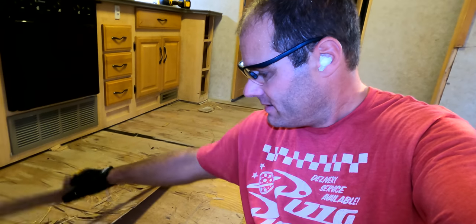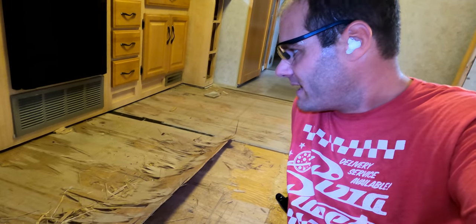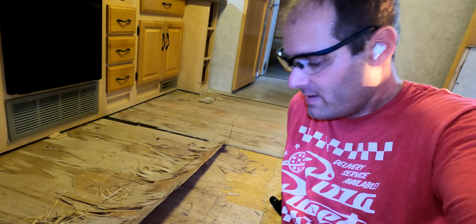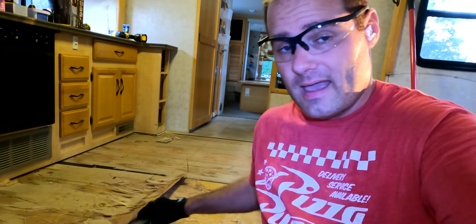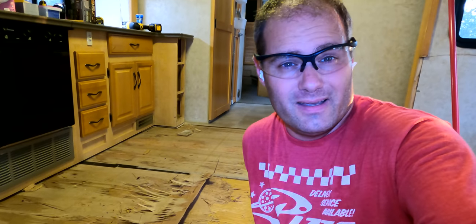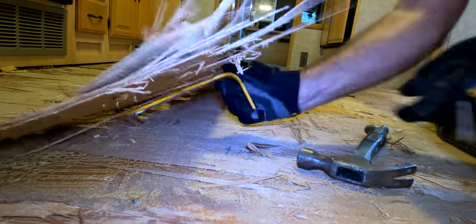Okay, so today we are ripping up this subfloor right here. So got a pretty good piece of it that I need to rip up. So got a crowbar and a hammer. So we're just whittling it away piece by piece.